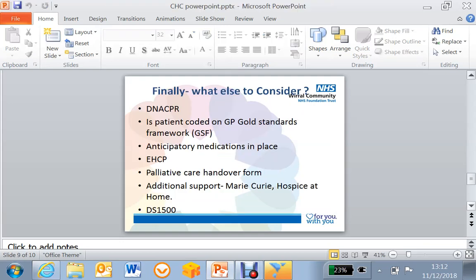And just finally, a few other areas to consider with our end-of-life patients. Have they got a DNAR in situ? Have they been coded on the GP Gold Standards framework? Have anticipatory medications been prescribed along with PMAC? Have they had or do they need an emergency healthcare plan, which is a document put in place by the GP or the community geriatrician to avoid unnecessary and unwanted hospital admissions? The palliative care handover, obviously this is very important to share with the end-of-life facilitators and GP out of hours, and then whether any additional support is required, such as Marie Curie, hospice at home, and finally the DS 1500. If they're already on a high rate attendance allowance, this would be the same amount anyway.